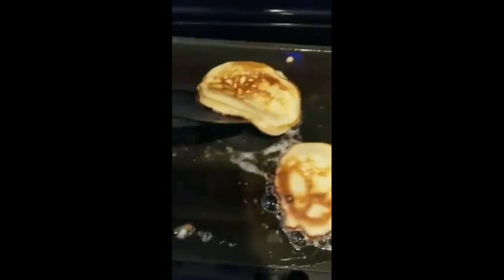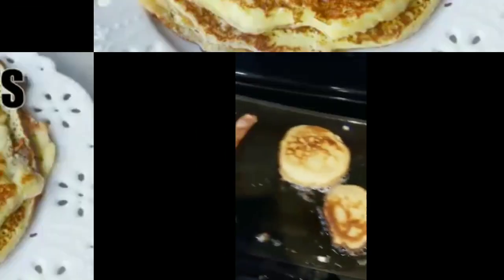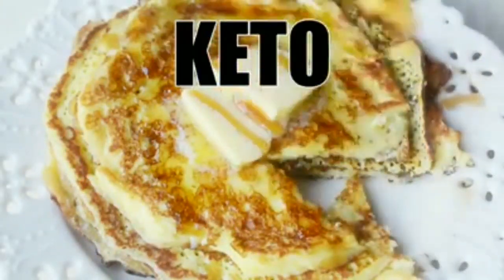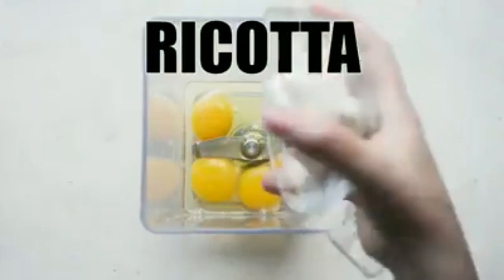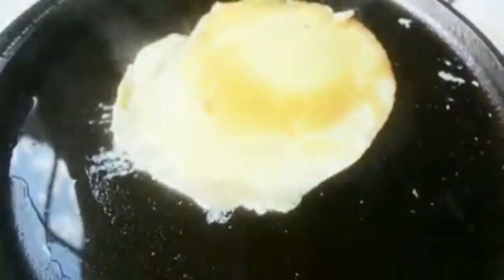And so this is what they look like. They are fluffy pancakes, as you can see. I think I burnt that one a little bit, but I use sugar-free syrup. So there we go.